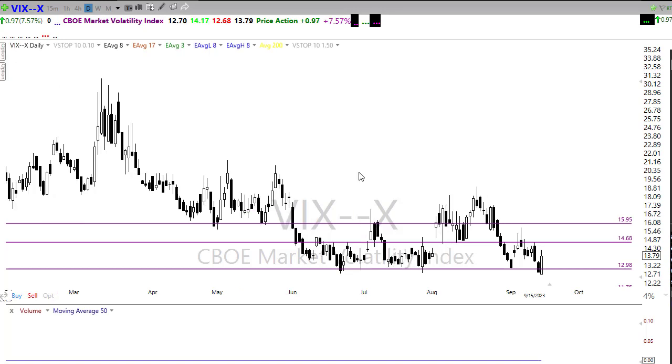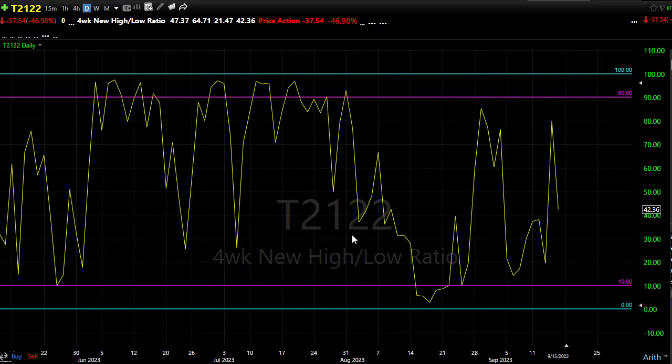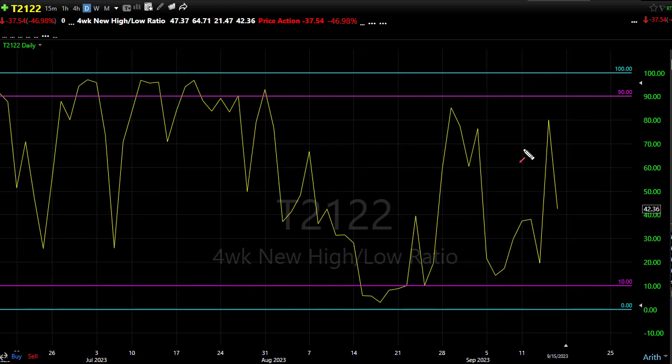If we take a look at our T2122, well, T2122 made a hard turn here on Friday, reversing back down. We're up here near 80% of our stocks moving to the upside. Remember, this is the 4-week new high, new low ratio. And then we just made that hard turn right back down. But honestly, what we're seeing in here is an awful lot of range bound chop. And not a surprise, because we've been seeing kind of low volumes and a lot of choppiness here in the market. So what does T2122 tell us?